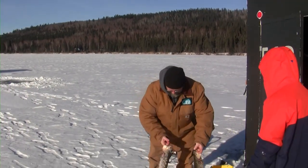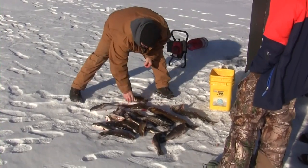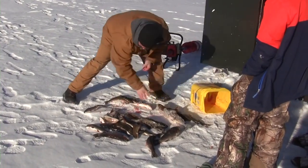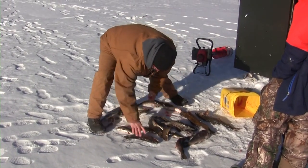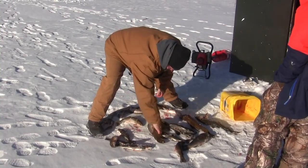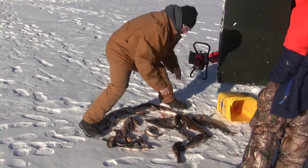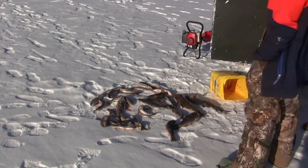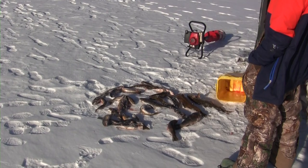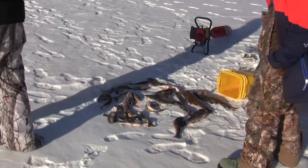Good job, Ed. How many we got there, Ed? Those are the only two fish Ed caught today. 25? No, the film shows differently. He caught a lot of fish today. 27 fish. That's almost our limit. We can bring home 30. 10 for me, 10 for Ed, and 10 for my elderly friend.